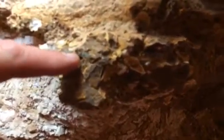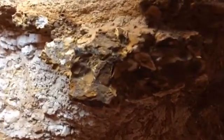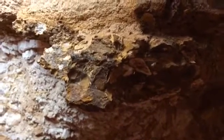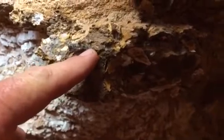Now we have a look just here in the wall. I just found this in the wall, right about here. I'll just see if we can focus in on it for you. There you go. You can see a little line of opal there, just in there, just above my finger.